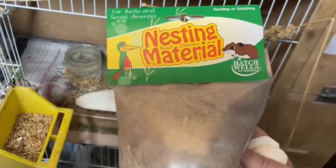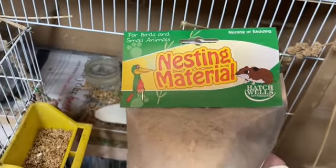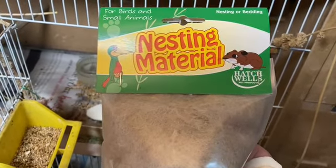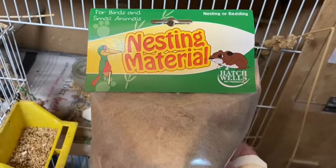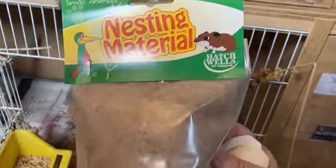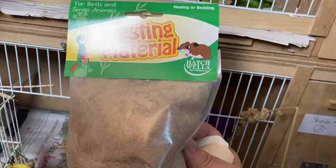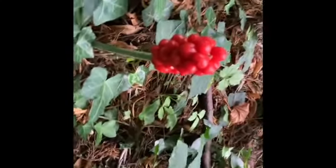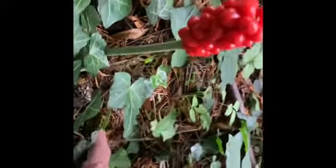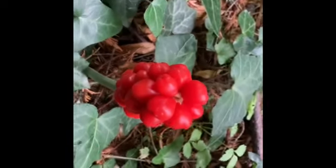This is my favourite nesting material that I use for the birds. Gives them a nice soft bed, easy to clean. And it's cheap, very good at the garden centre as opposed to online. It's almost twice as much online as it is at one of my garden centres, near Hornsby, a big garden centre. I'm not sure what that is. It's a low plant here. Some of these growing, I don't know what they are. What plant is that?